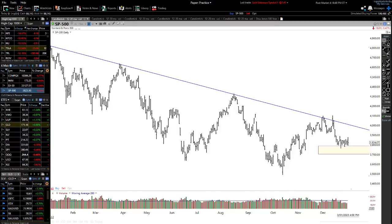The sideways period in the stock market could equal a big drop coming. Is that what's coming? I don't know. Let's have a look at it. Let's get straight into it.